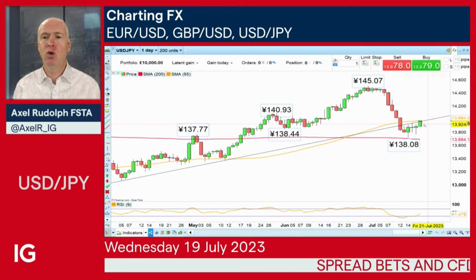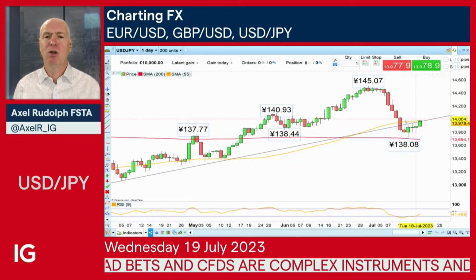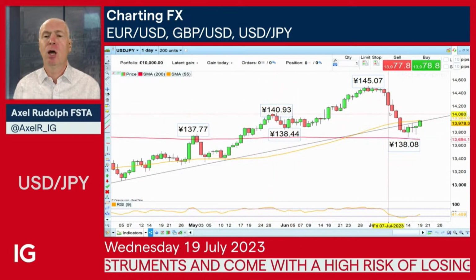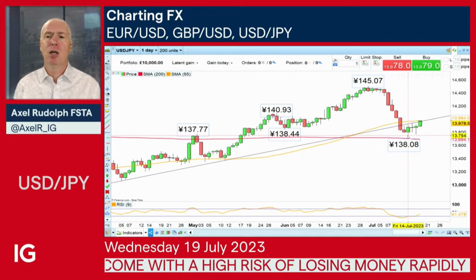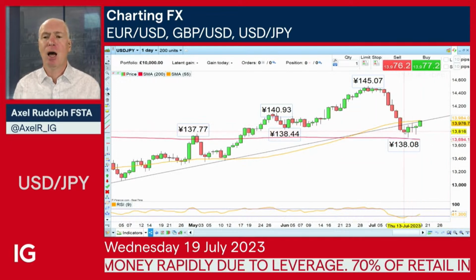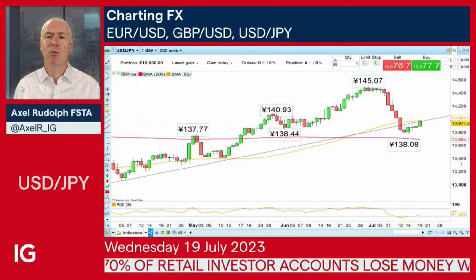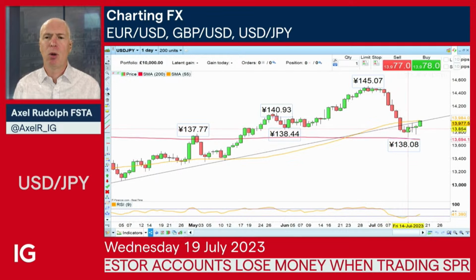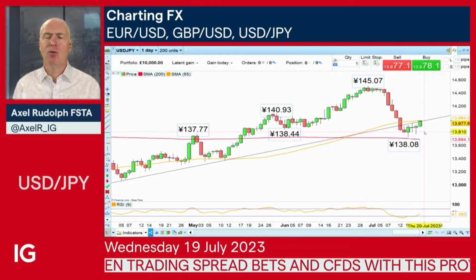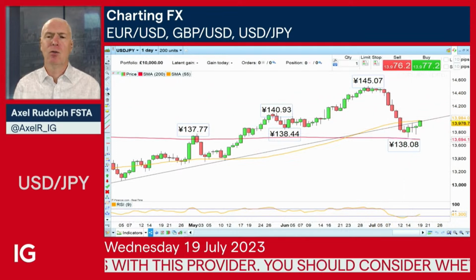Because if we do so, then the psychological 140 yen mark could be retested, and also the May high at 140.93. So short term, it looks as if the dollar yen exchange rate here has bottomed out, and we could be heading back up again over the next few days, but probably will do so in a sort of grinding slow session after session, and not like the fast descent we saw over the last few days.